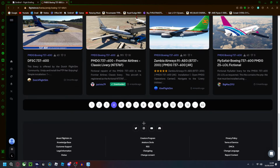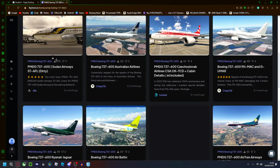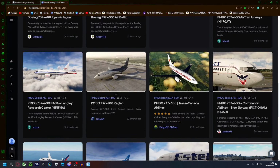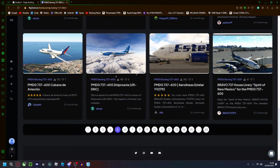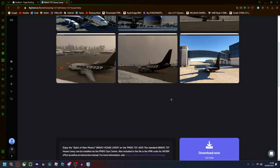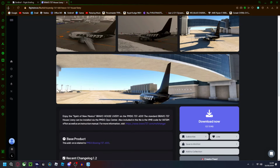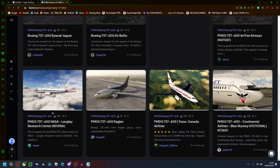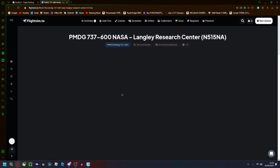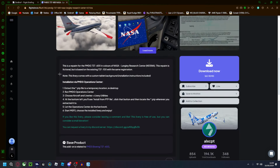And all you do to install them is, let's say you wanted this Bravo 737 livery, for example. It doesn't even say it in this one, that's kind of sad. Let's find a different one. This Langley Research Centre one, all you do is install via PMDG Operations Centre. You just follow the instructions here.